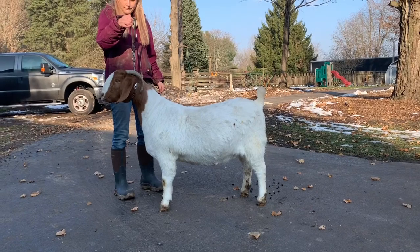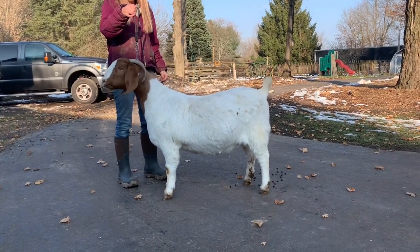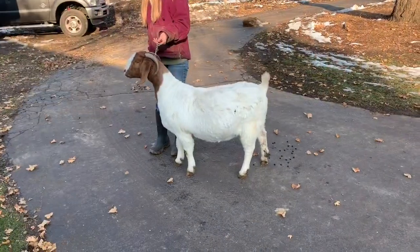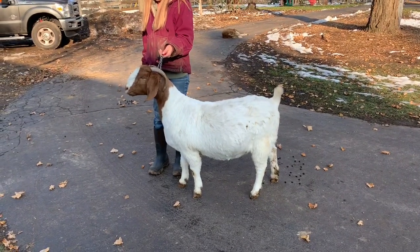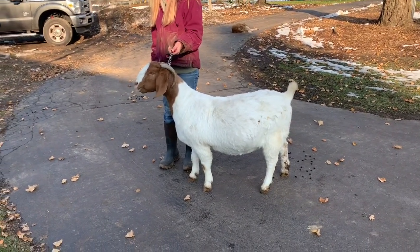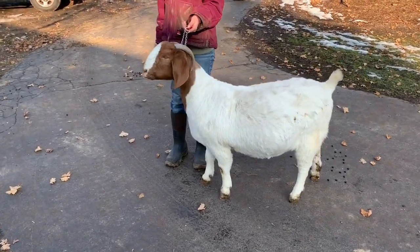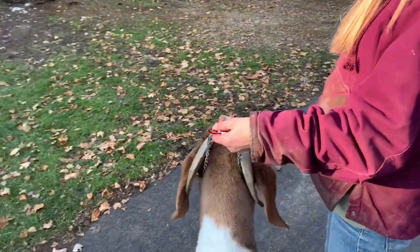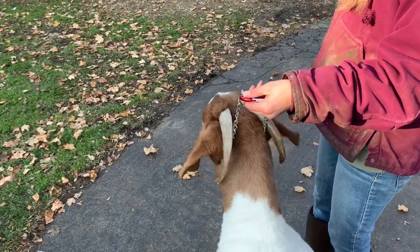Now we're going to switch over to a smooth chain collar that they use a lot in the dairy goat industry. This is the same goat, just with a smooth style chain, basically a choke chain like you would use on a dog. You see, it pulls almost the same amount of pressure up around her, even though she's a semi-gentled goat.